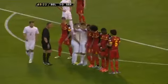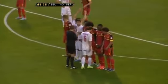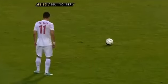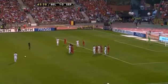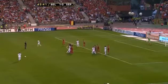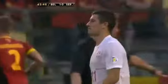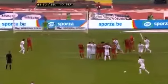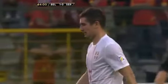Well, it's a fair way out, but it looks as if Aleksandar Kolarov is thinking about a go at goal. Three Serbs in the Belgian wall. Kolarov has got a very good left foot. He's hit better free kicks than that in his time. Nothing right about that one. You can see his frustration.